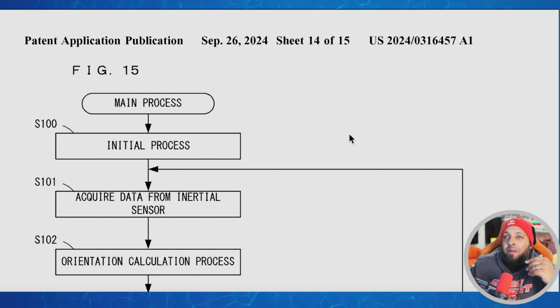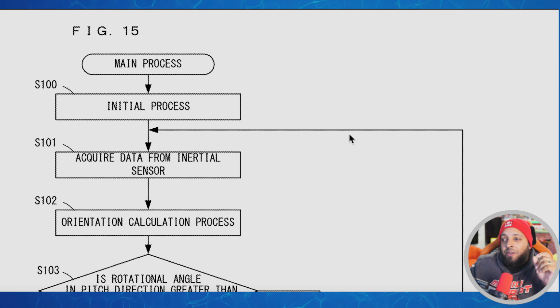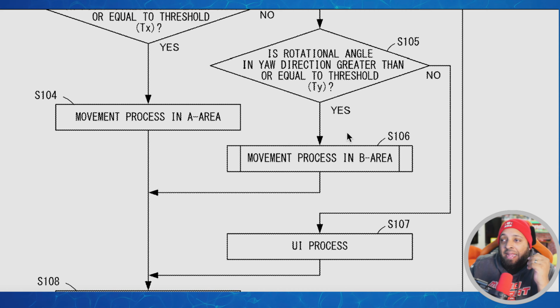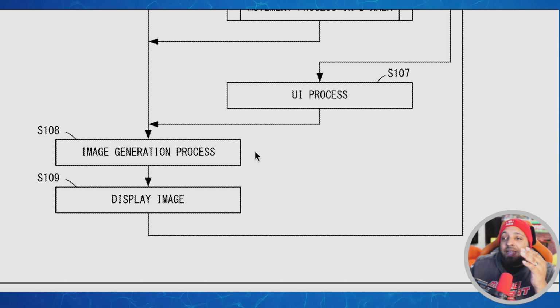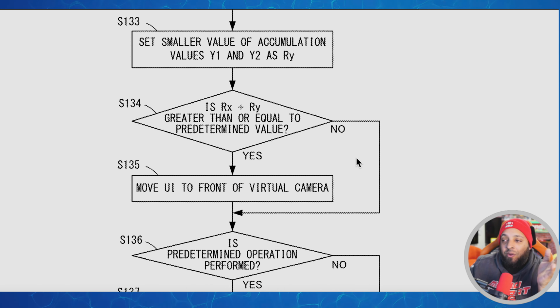Then we have here the main process, initial process, acquire data from an inertial sensor, orientation calculation process. I'm guessing this is when you sync it to where you want to be. Okay, this is my center. I'm going to calibrate here, and this is, I think, what it's describing. The calibration process, right? And then it'll display the image. After you calibrate, it displays the image in front wherever you are.